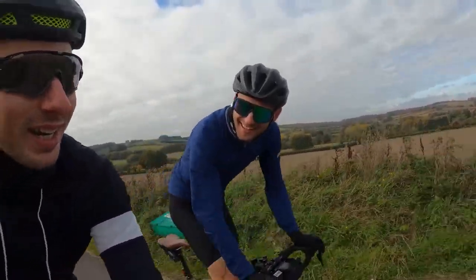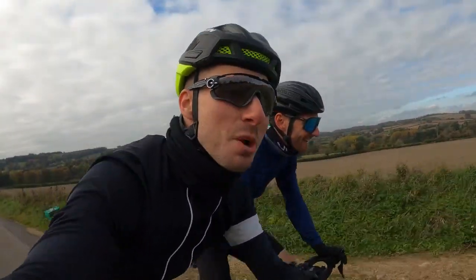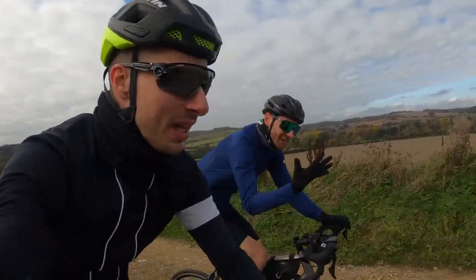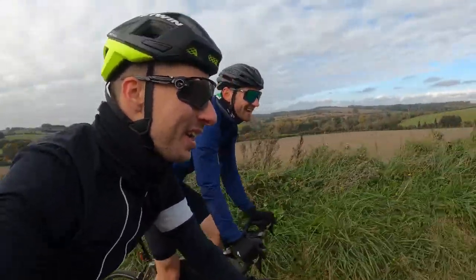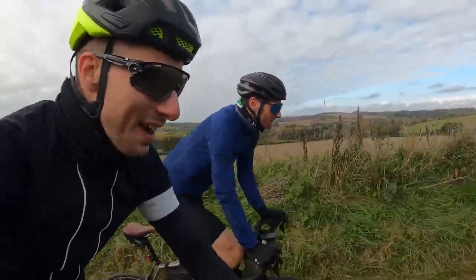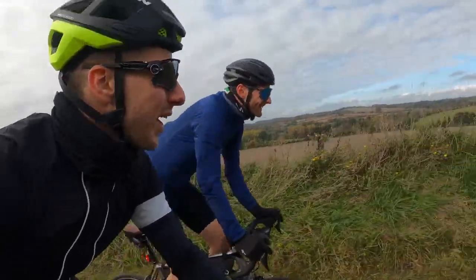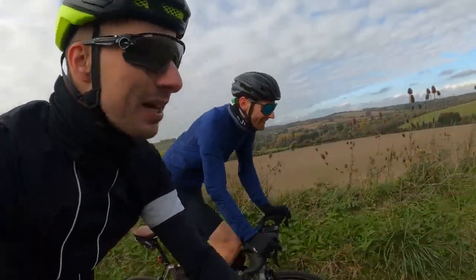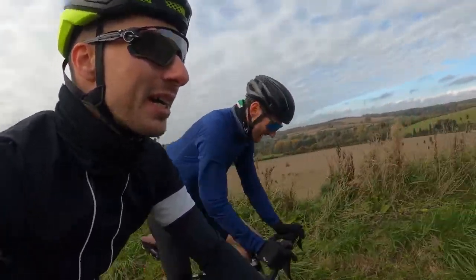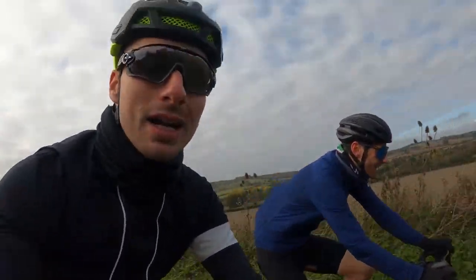Getting better and better, isn't it? Yeah, it's lovely, absolutely lovely. Oh, first time this year, full length gloves. It's chilly. Long jersey. Haven't quite made it to the thermal bib shorts, but we're getting there. We're holding out on summer, aren't we? A little bit. Yeah, holding out on summer. Woo! Look at that view.